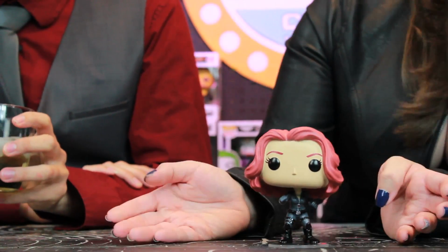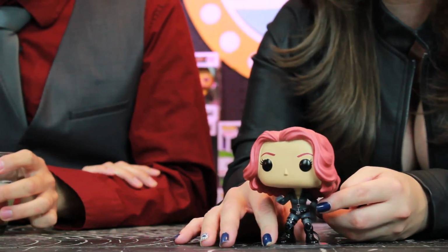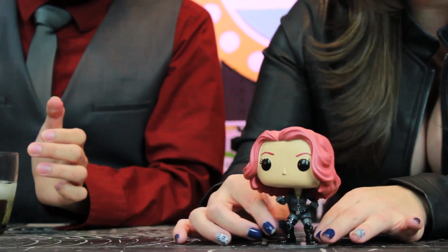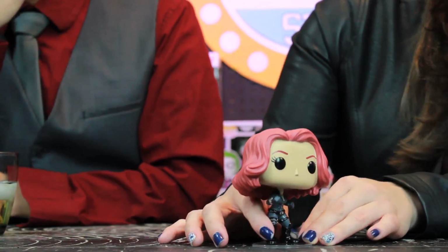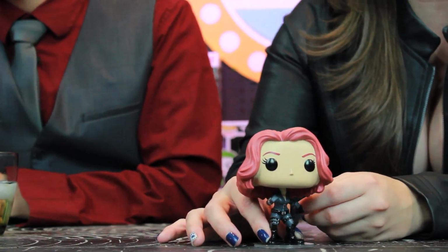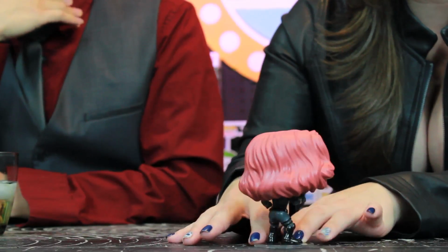Okay, so for starters, we do have an action pose Black Widow. However, she does not have her batons out. Instead, she has her fist out and she's just ready to punch somebody. We are seeing a two-tone gray and black suit. Now she does have her little Black Widow belt with just a little hint of red on there, so that's really cool looking. Overall, the design of her suit does look really, really cool. Excited to see what that looks like in the movie.